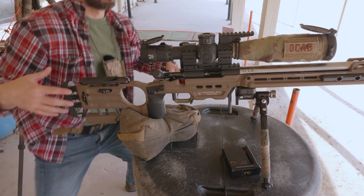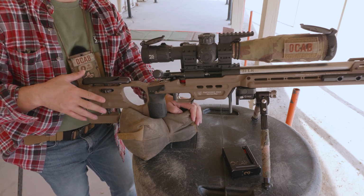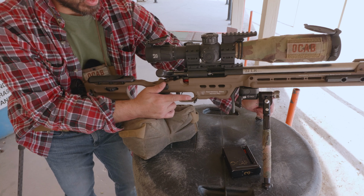And there's a bunch of bugs flying around. I wish the wind picked up. The wind earlier was good because the bugs didn't come out. But that's how I shot it.